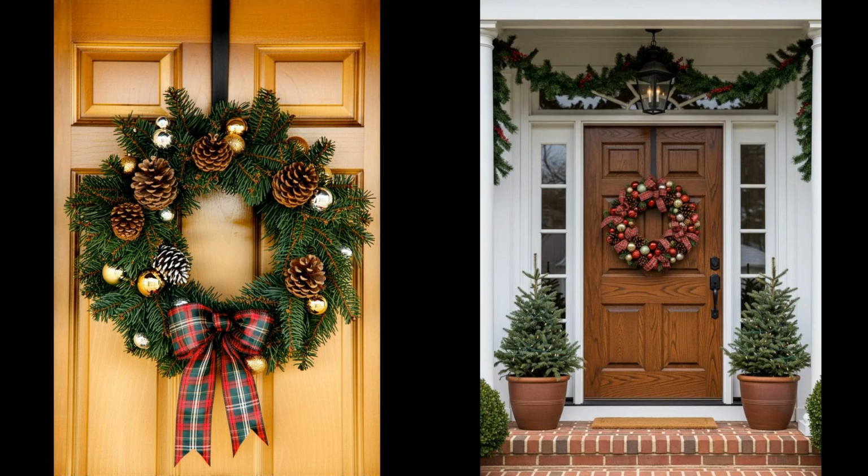A plaid and pinecone wreath instantly boosts curb appeal, giving your home a cozy, festive look. Add metallic baubles for a modern twist that catches sunlight and visitors' eyes alike. This mix of rustic and shiny elements suits both traditional and contemporary tastes. Who says you can't have the best of both worlds?